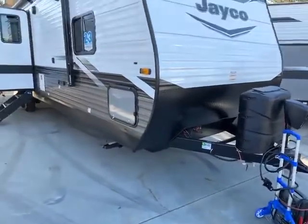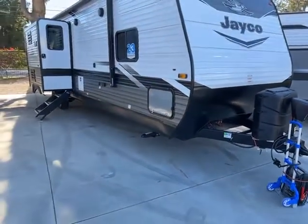I have the 33R BTS right here, and here's a quick little tour of it. Here we go. Alright, so I have the battery box plugged in. I have 12 volt power right now.